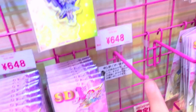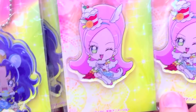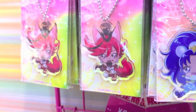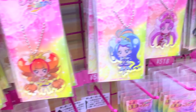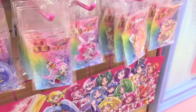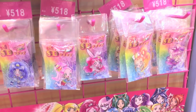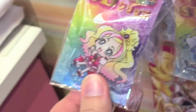Whoever sold it here, yay! There's Kiraki! Jill's almost got this. This is a cute parfait. Oh, they all eat their sweets. So cute. Maho Girls, Princess Pikia, but no Flora. Where's Flora? Some little Kira Pre clips. See, that's so cute. Oh, I found one Flora.